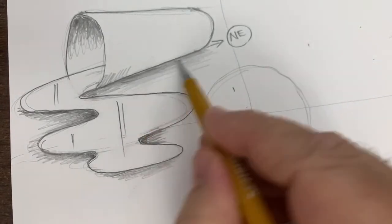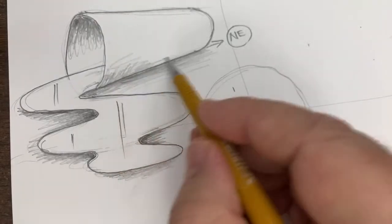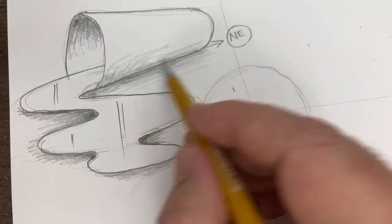I want this down here to be darker than this area here. So I'm going to go ahead and shade this. I'm going to use my blender. I'm going to blend it up. Someone type in the word blending.